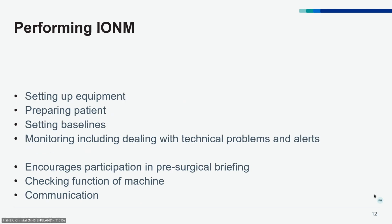Performing IONM. So as I say, this is from when we go into theatres. So it includes setting up the equipment, so where everything needs to be in relation to the operating table, the anaesthetic machine, preparing the patient. So that's very obviously putting all the electrodes on, setting your baselines before the surgeons start doing anything. And then the big part, which is the monitoring, which includes dealing with technical problems and alerts.